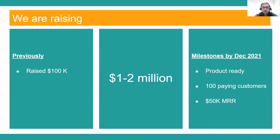By the end of next year, we would like to be product ready and convert our 30 trialing customers into 100 paying customers with an MRR of $50,000.